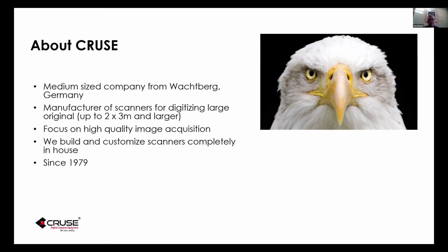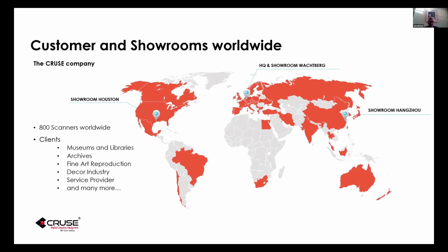We have already sold around 800 scanners worldwide. Our biggest target group is the decor industry and the service providers, followed by museums, archives, and fine art reproductions. The decor industry can be categorized into many groups, like tiles, wallpaper, flooring. Around 60 to 65% of our turnover comes from the decor industry and the service providers.